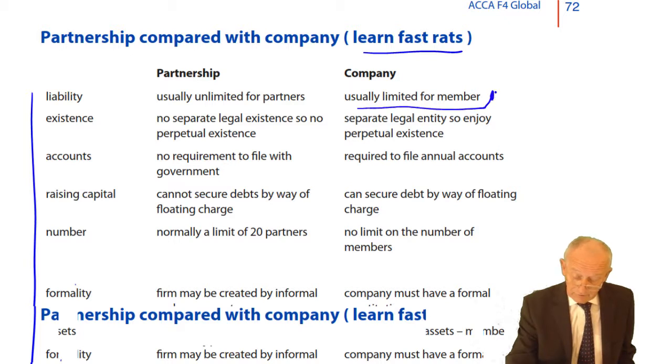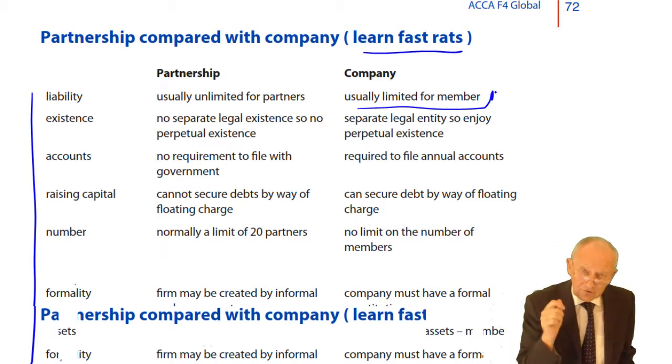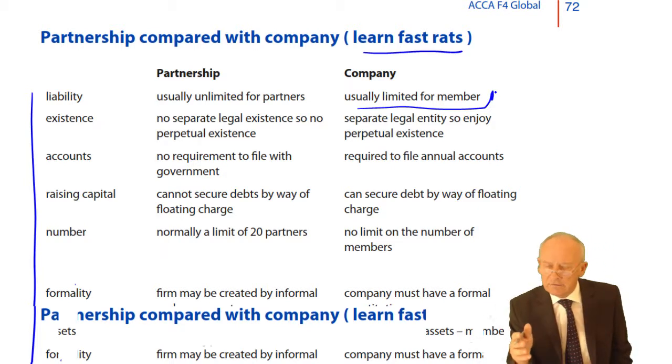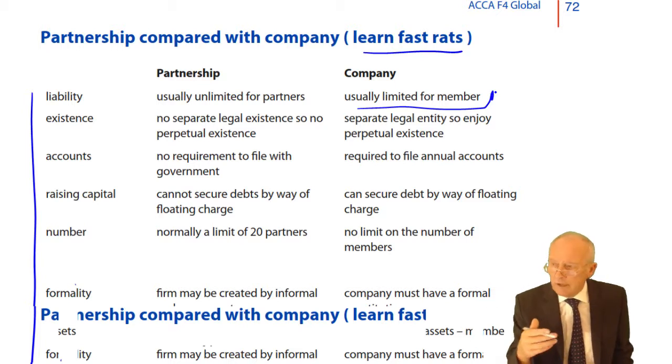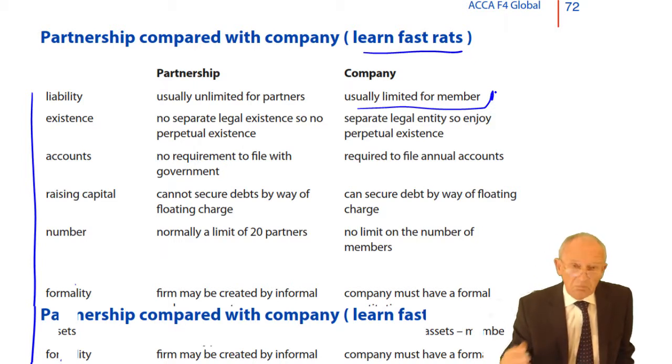Usually limited, remember, members of companies, usually limited liability. It is potentially the case that a member will lose that advantage by being involved in irregular activities with the company, in which case the member will lose the advantage of having limited liability. But otherwise, members have limited liability. You could have an unlimited company where the members have unlimited liability, but they are unusual.